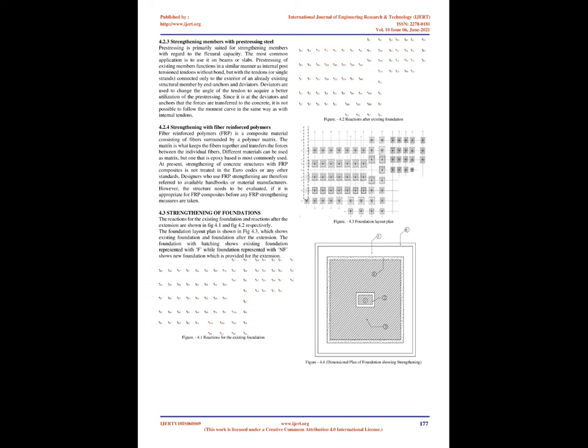At present, strengthening of concrete structures with FRP composites is not treated in the Eurocodes or any other standards. Designers who use FRP strengthening are therefore referred to available handbooks or material manufacturers. However, the structure needs to be evaluated, if it is appropriate for FRP composites before any FRP strengthening measures are taken. Figure 4.2 Reactions after existing foundation.